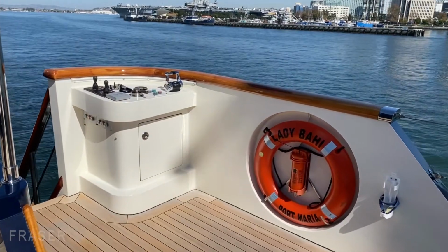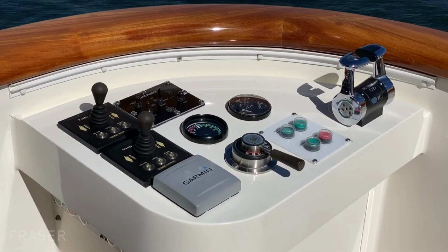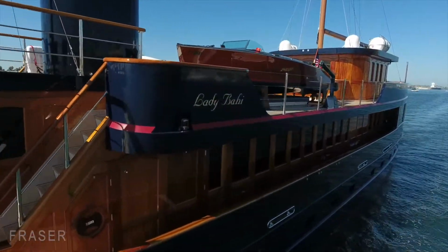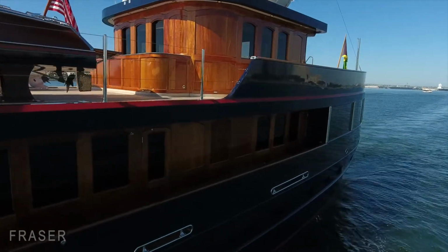Either side, you've got drive stations on your outermost beam, both starboard and port side. This allows the operator to have a great line of sight down the aft for any type of berthing and docking situations.